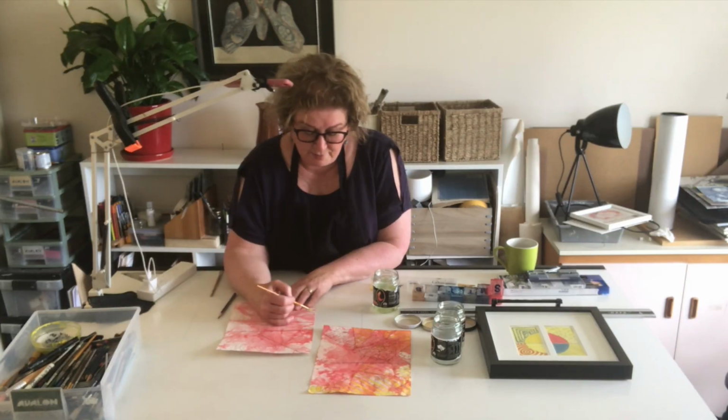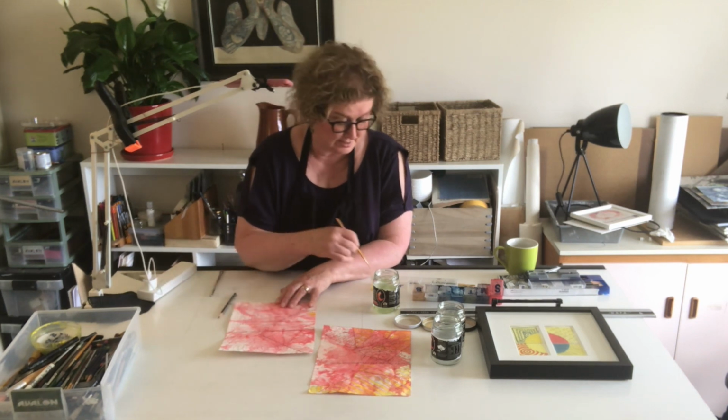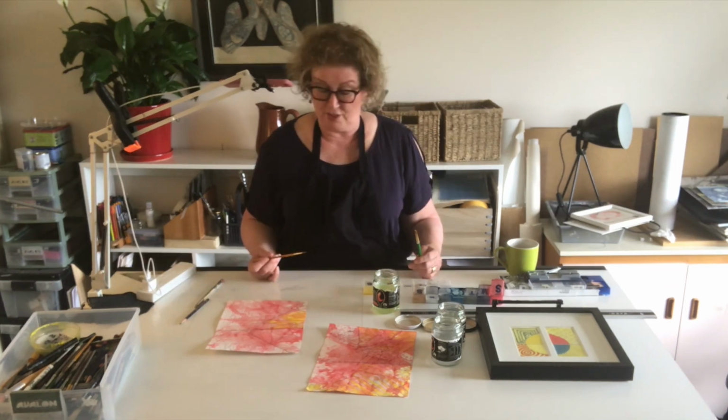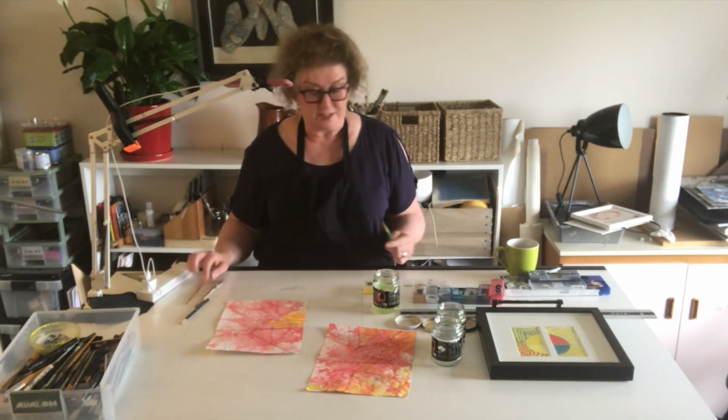I think I'll start out by making the big part strongly yellow. And I like a little bit of rhythm and pattern and stuff. I think we're done with the yellow. The next thing I'm going to get out is our blue.